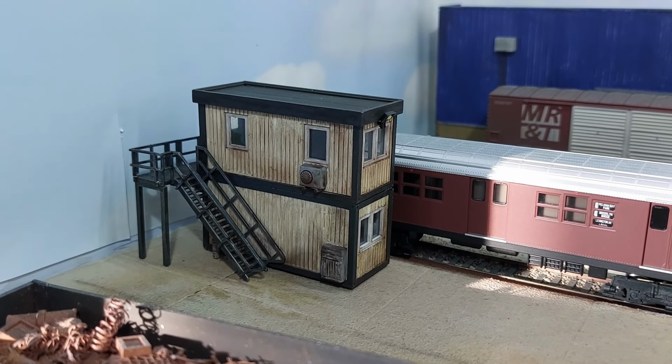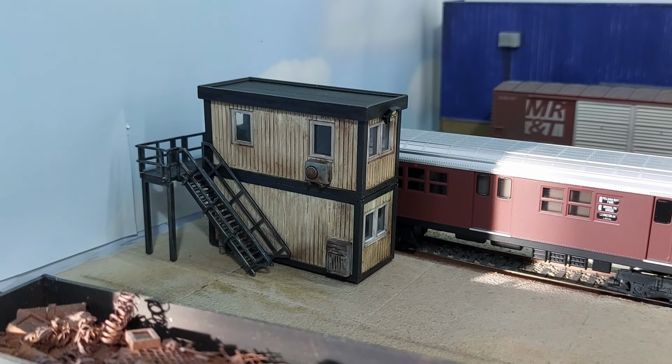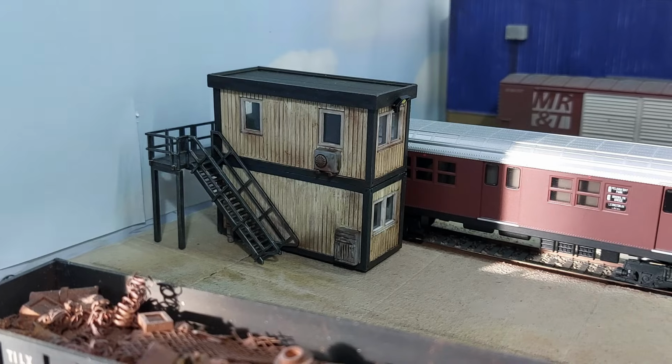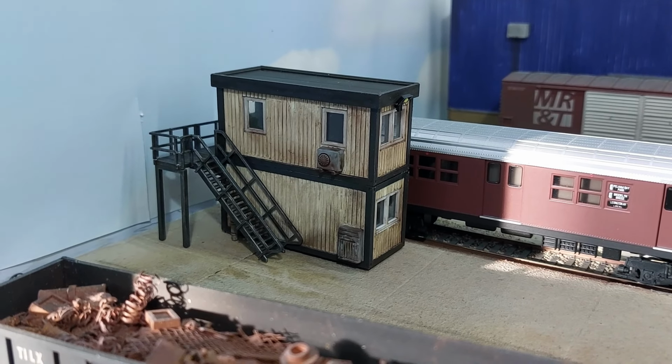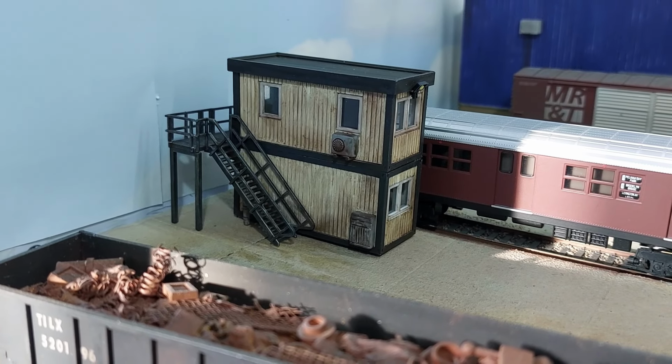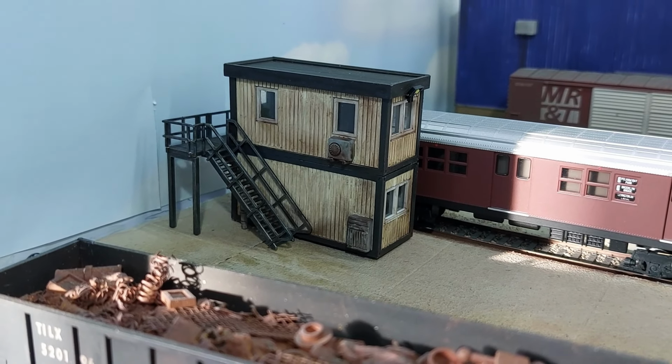So these I had built some time ago. They've been sitting there for a while. They're sold over here by Gauge Master. It's actually a Faller kit, so they are HO scale as opposed to 00 scale, which is great because it means they fit correctly, or they're the right size.